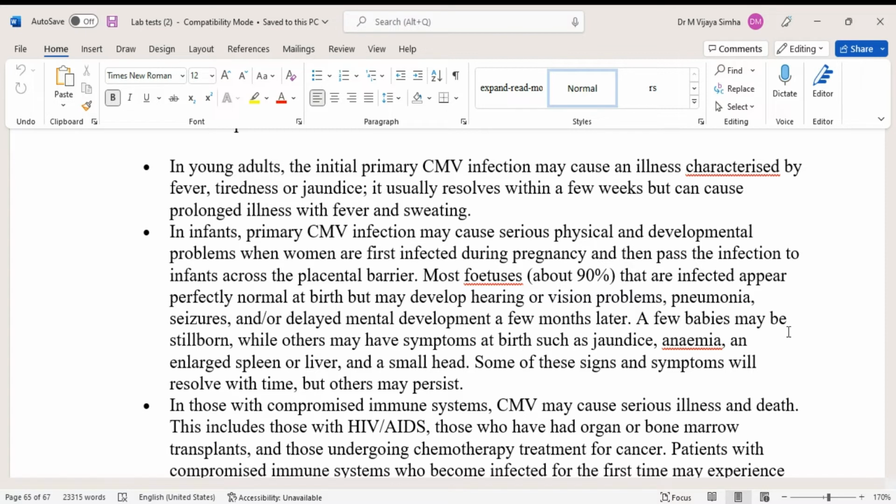In infants, primary CMV infection may cause serious physical and developmental problems when women are first infected during pregnancy and then pass the infection to the infant across the placental barrier. Most fetuses that are infected appear perfectly normal at birth, but may develop hearing or vision problems, pneumonia, seizures, or delayed mental development a few months later.